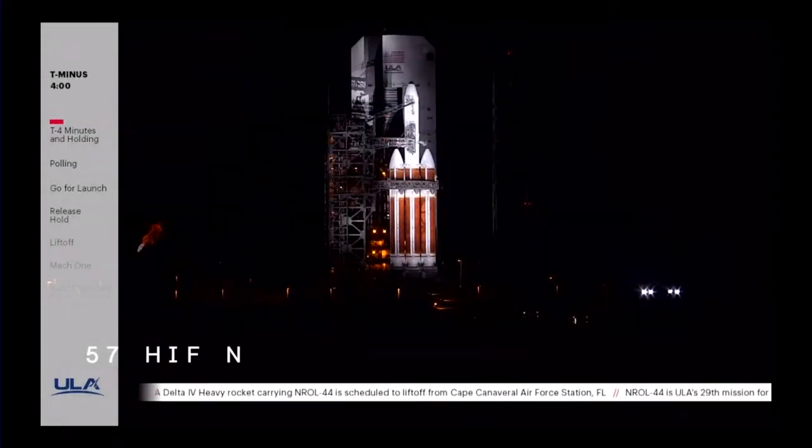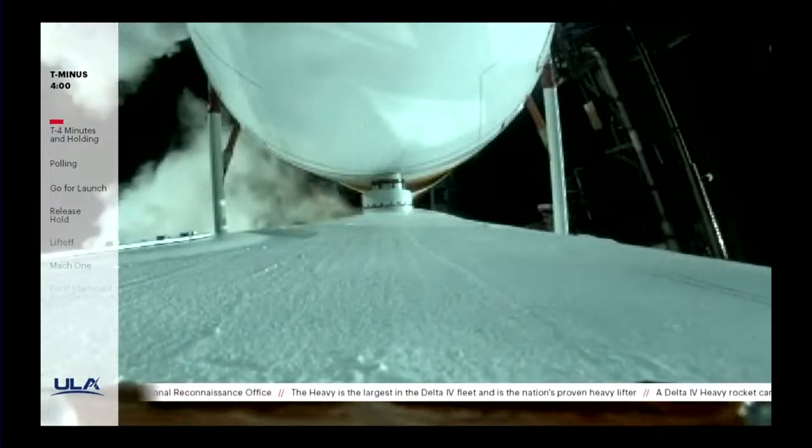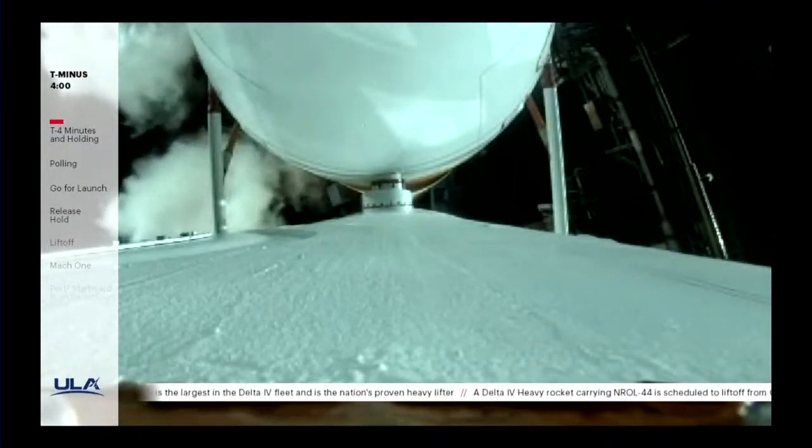This is Delta Launch Control at T-minus 4 minutes and holding. As you just heard, the anomaly chief provided an out-brief on that anomaly with concurrence from the launch conductor, launch director, and mission director. So in just a short few moments, we'd expect to be hearing a new T-0 from the leadership team. So we'll stand by.